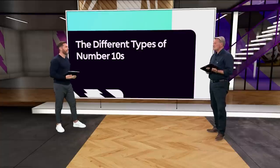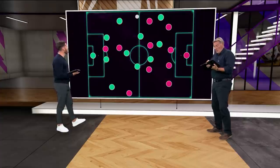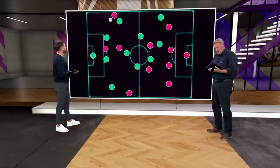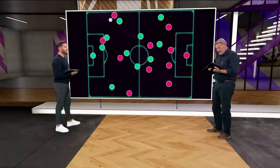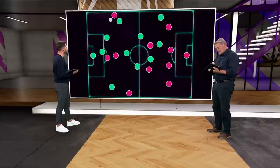So the third type, then, is the box threat, as you call it, the number 10 who arrives from deeper. When we look at the pitch, explain what you mean by that, Glenn. Well, that would be nine times out of 10 when the ball's progressed up the pitch and it's in a wider position and you're looking and waiting. Dele Alli had that gift at his very best a few seasons ago, where your striker makes movement and you're looking to hit the box. What I call hitting the box off the ball. They're not going to be the ones that create, or run and dribble and go past people. They're waiting for holes to develop. And then they get into that penalty area and they finish. So that's a slightly different number 10, not as creative maybe, but effective, and probably might score a lot of goals in that position.